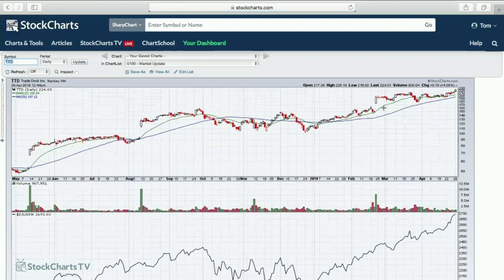Here's Trade Desk. So here was the beautiful move up, heavy volume, came back, hit the 20-day. Look at this pullback here. We didn't go all the way to the top of gap support. We just went back to that prior low. So that becomes a pretty critical low. That's where the buyers come back in. So if there were buyers here the second week of March at 180, why would we not expect that the buyers are going to come back in again at 180? That's exactly what they did here on Trade Desk.